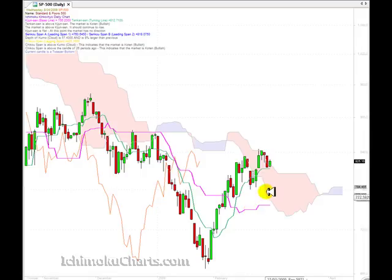Now we can see here, as we thought would happen, that the two lines were potential areas of support for this market, for this small retracement. And we can see here that the market did hold up at these levels. It's not terribly bullish at the moment, but at least this bearishness that was in the market over the last few days, especially with this very big red candle, has disappeared from the market.